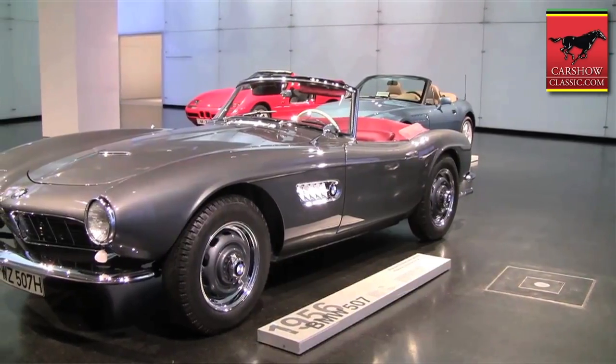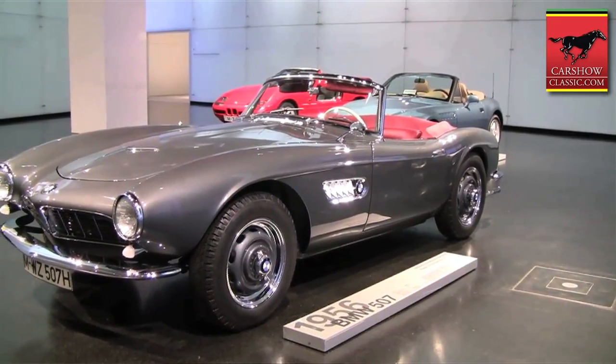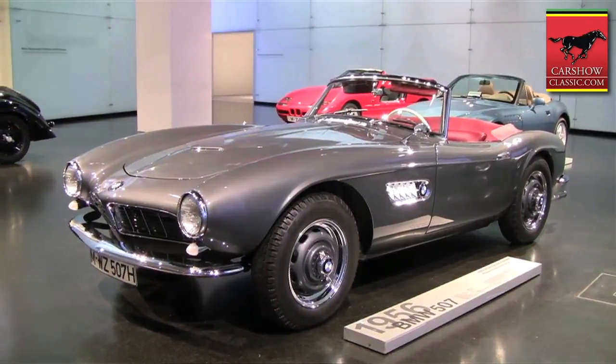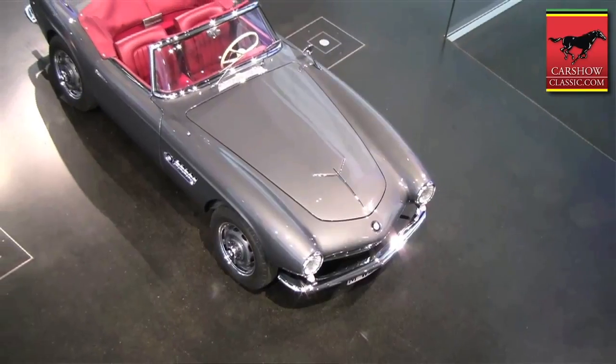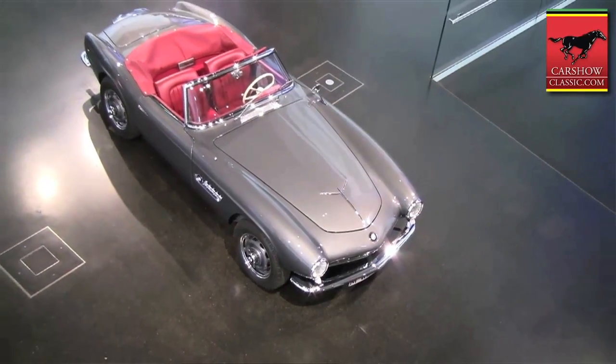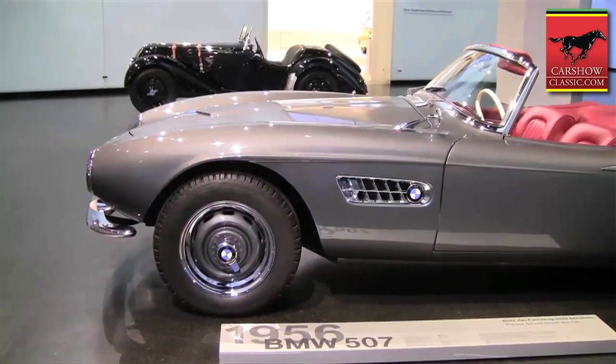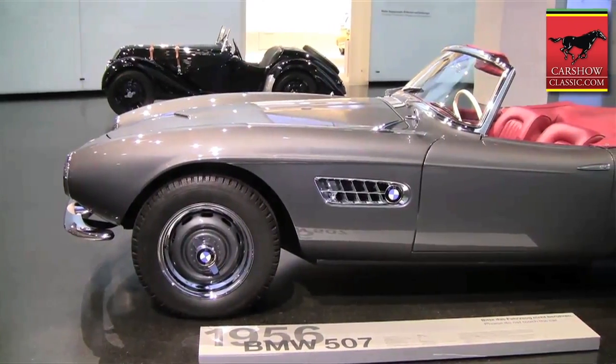Hello, my name is Manfred Kuhn and I'm the spokesperson for Heritage Subjects at the BMW Group. We're standing right in front of a 507, probably one of the most beautiful cars ever built. First of all, it's an open two-seater, what we call a Roadster, of course. And the car has a really spectacular history.